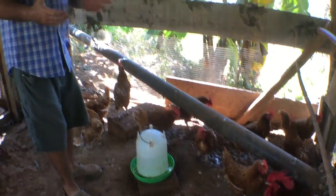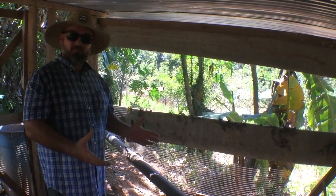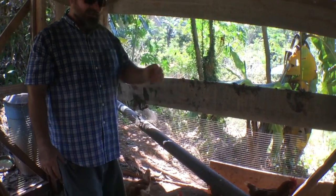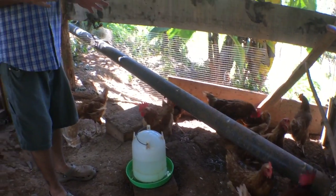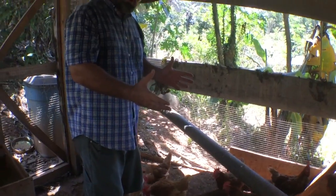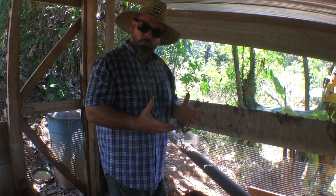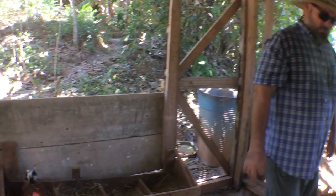One of the secrets is when we give them our trash or leftover organic food, we'll let it ferment. We put it in a 5-gallon bucket, let it sit there for a week or so, and then throw it to the chickens. The digestive tract of the chickens is really short. So having digested food actually lets it be more absorbent. They can get more minerals and more of what they need out of our food if it's fermented.